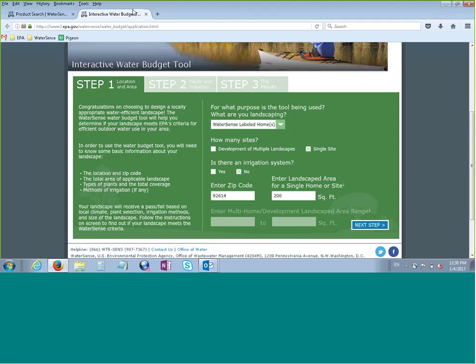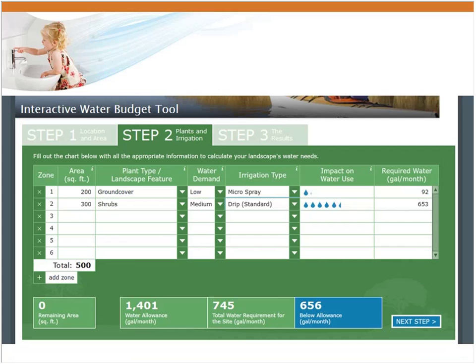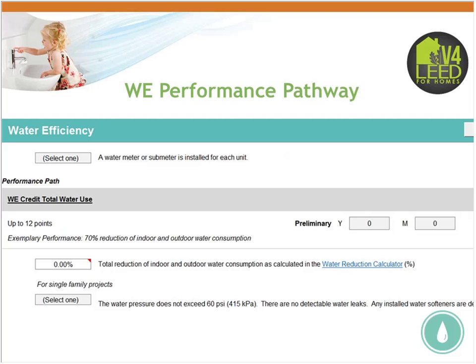So that was for our water tool. And so Brett will talk a little bit more about how this relates to LEED.